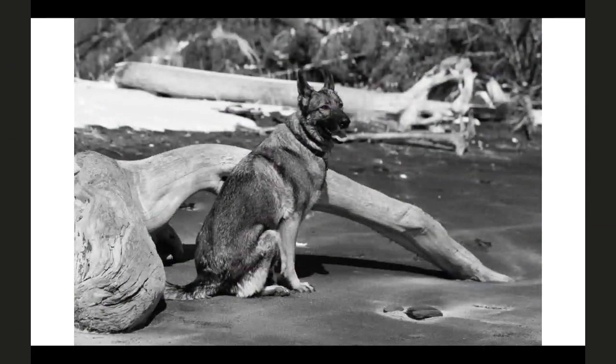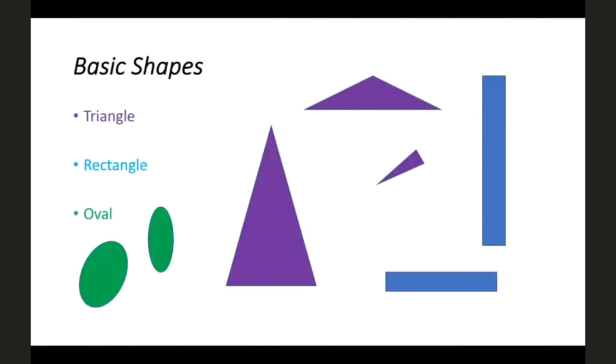The other thing that I would suggest doing at this point is tying in your math content standards, and I won't go deep into that other than talking about basic shapes, and depending on what grade level you are, you might get into some angles and congruent sides, parallel, perpendicular, and so on. This would be a great time to tie that back in.